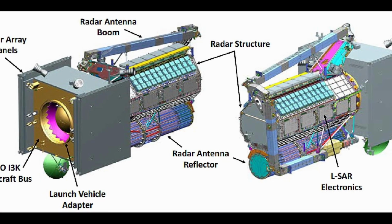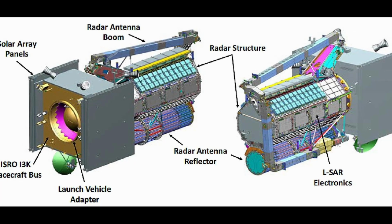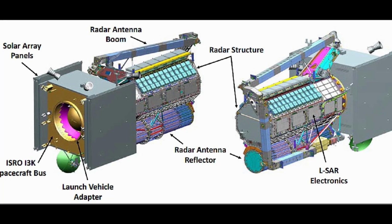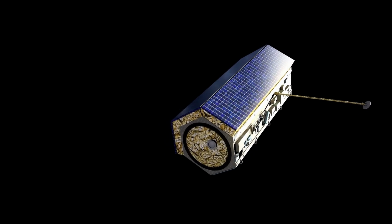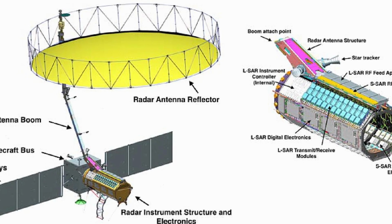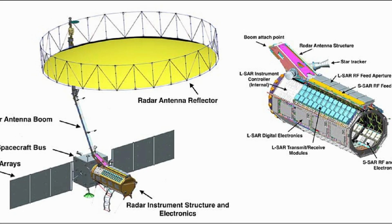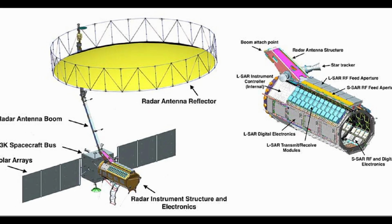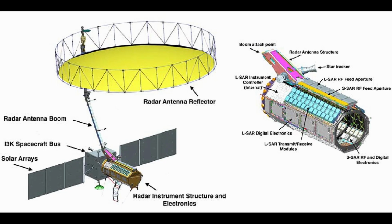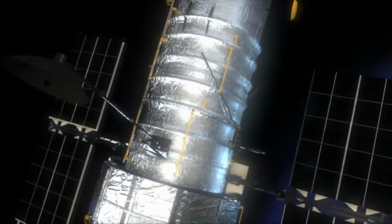The spacecraft's power system is designed to provide sufficient power for the operation of the radar instruments and other onboard systems. The thermal control system maintains the spacecraft's temperature within acceptable limits, ensuring the proper functioning of all components. The spacecraft's design has undergone rigorous testing to ensure that it can withstand the harsh conditions of space and operate reliably throughout its mission life. The design has been carefully optimized to meet the mission's scientific requirements and ensure the successful collection of valuable Earth observation data. The integration of NASA-provided components with the ISRO-provided spacecraft bus has been a complex but successful undertaking, demonstrating the effectiveness of international collaboration in space exploration.